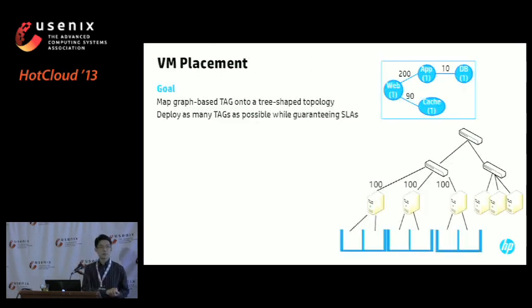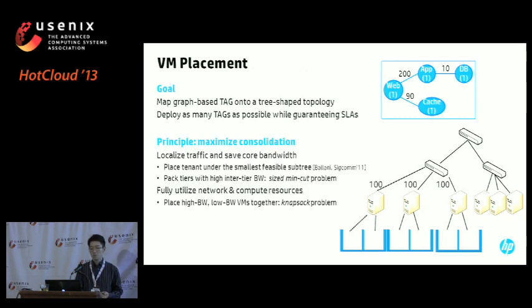Please remember that we pushed our TAG abstraction model close to the application. So the goal of the VM placement algorithm is to fill the gap between the application model and the typically tree-shaped physical topology. While we do that, we want to deploy as many tenants as possible while guaranteeing the network SLAs specified in the TAG model. We achieve that goal by maximizing consolidation. The first step is to localize the traffic, and by doing that, we save core bandwidth, which is deemed a bottleneck in the tree-shaped topology.